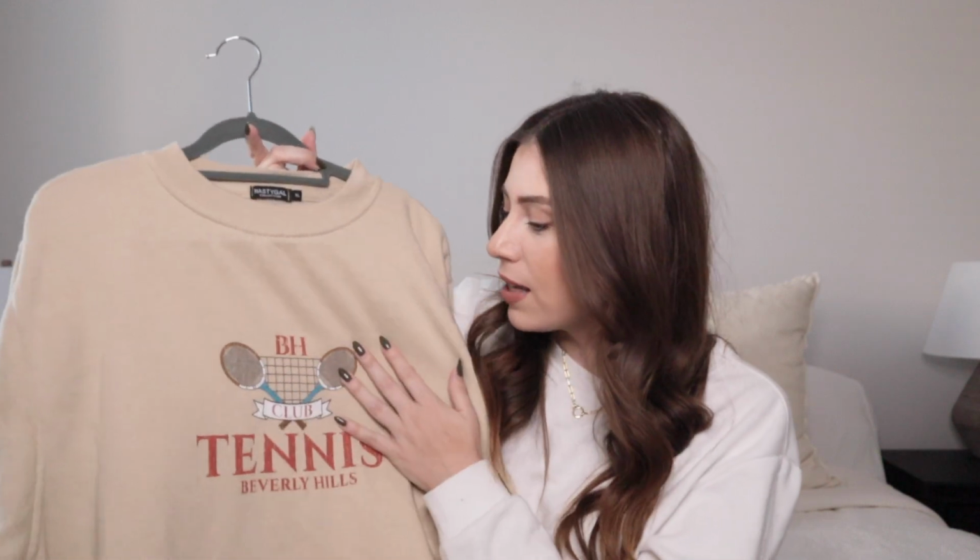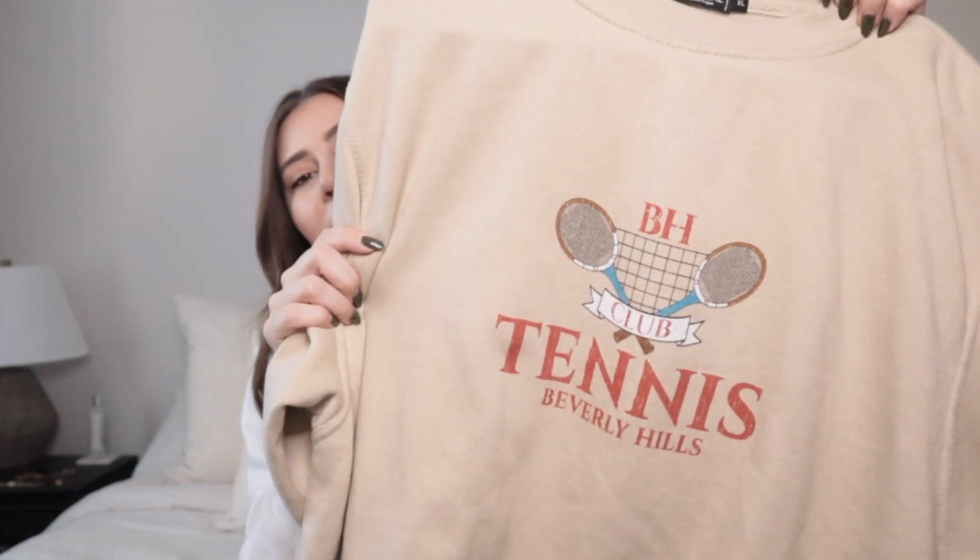I got it in an extra large, and I have been living in this. It has this really cute tennis Beverly Hills on it. So comfy.